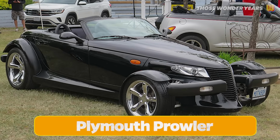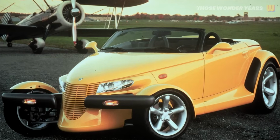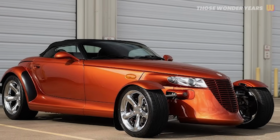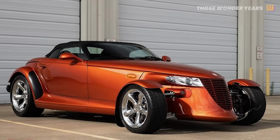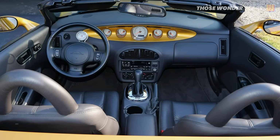Plymouth Prowler. The Plymouth Prowler had all the makings of a legend, except for one fatal flaw: it had no muscle to back up its hot rod looks. Chrysler hyped it as a modern-day street rod with wild retro styling, open front wheels, and an aggressive stance. But once you turned the key, reality hit hard.